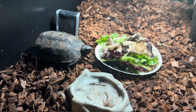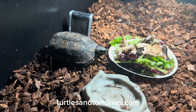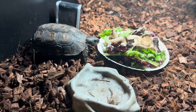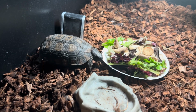Don't get these guys. Please go to turtlesandtortoises.com, go to MorphMarket. There are some wonderful Hingebacks, captive bred, parasite free, amazing creatures. I highly recommend those. You'll spend more up front, but then you can relax and enjoy your tortoise.